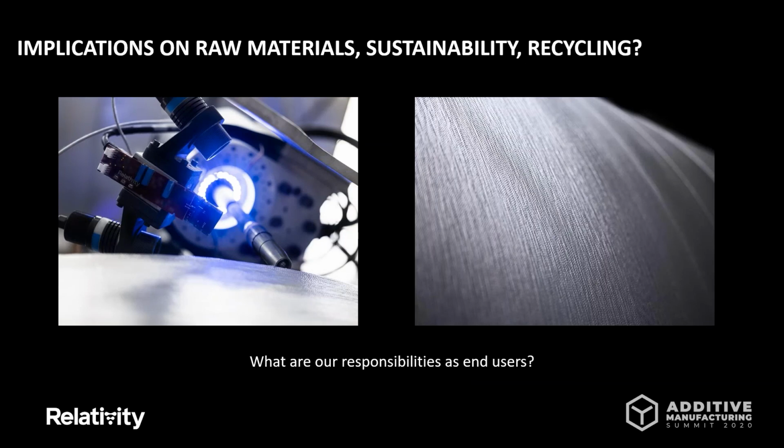So here's a slide which I think needs a lot of discussion, and I don't hear enough of this topic from material suppliers who are in the AM supply chain. What are the implications of additive manufacturing on raw materials? And what are the views on sustainability and recycling? This is something that I've noticed.